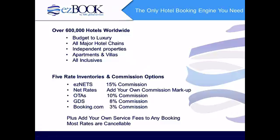EasyBook is a super search engine that has over 600,000 hotels worldwide, from the budget up to the luxury. We have many of the major hotel chains participating, independent properties, and we do offer apartments and villas in certain parts of the world. Also, we offer all-inclusive hotels, perhaps in the Caribbean, and these are all available to you right on the EasyBook website.